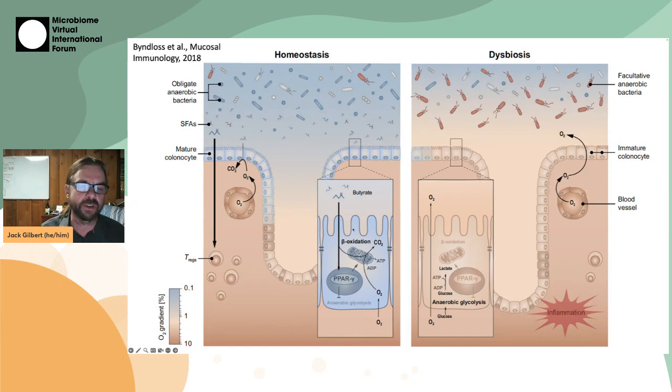So through a beta oxidation pathway, which consumes oxygen out of the bloodstream, we see an improvement in the integrity and the tight junctions of this gastrointestinal membrane. These short-chain fatty acids also are fuel for the immune system, fueling T regulatory cells, which can help to drive down inflammation and maintain immune homeostasis inside the body. So this is a self-balancing mechanism.